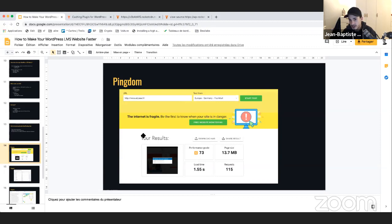So this is a test from Pingdom about a French website. And as you can see, this is important to note, this is the loading time. When you see that, usually you can say, okay, this website is pretty fast. We think that ideally your website should load under 1 second, but it's very, very complicated, especially if it's quite big. So if it's between 1 and 2, we say it's okay. So by looking at this loading time, we can say, okay, this website is quite fast.